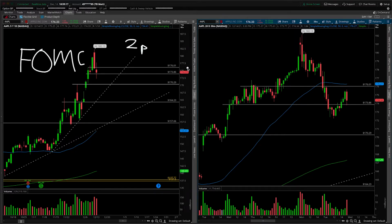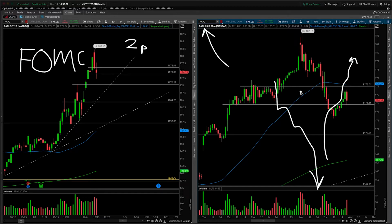We don't know directionally what way it's going to go, but I would imagine that Apple sort of follows the general movement of the marketplace. So if SPY starts doing something like this, I would expect Apple to start doing something like that. If SPY starts doing this, I would watch Apple to start doing something like that. So please keep in mind, if you're going to be trading it actively into the afternoon session, 2 p.m. is really where things are going to heat up.